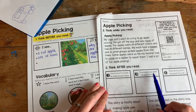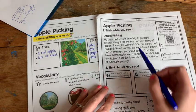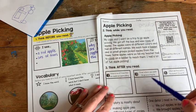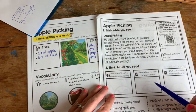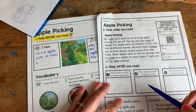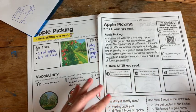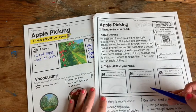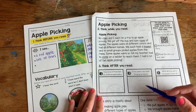Draw where you want to go on a trip to. So we talk about going on a trip to apple picking, to go apple picking. Have them come up with their own place that they want to go on a trip to. And then maybe orally they say, oh, I want to go on a trip to, and share that. Maybe they can't write a sentence yet, but orally they can apply those words.